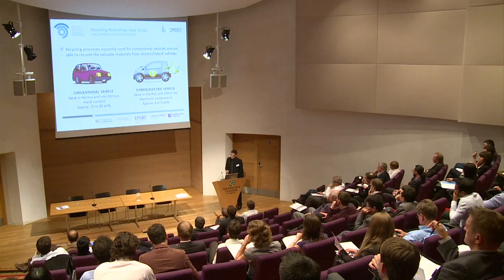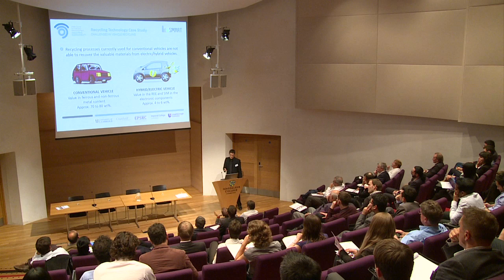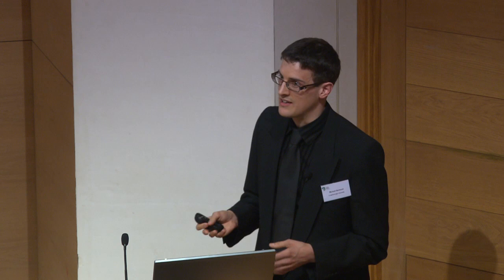However, a hybrid vehicle, which now uses more modern composites and plastics to lightweight the vehicle so it's more environmental during use, has its value mostly found in the electronic components, which now contain very valuable materials such as rare earth elements, as well as strategically important metals. So when this car is put through the conventional recycling techniques, the rare earths and strategically important metals tend to be lost in the other waste fractions during the process. So, how can this value actually be recovered from the product?